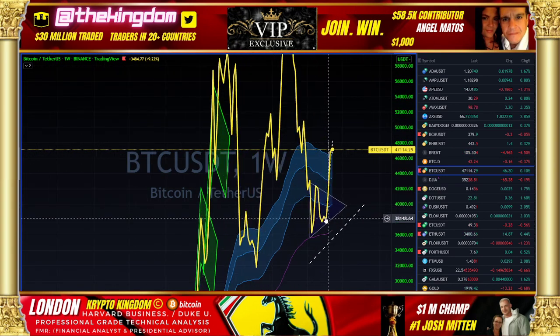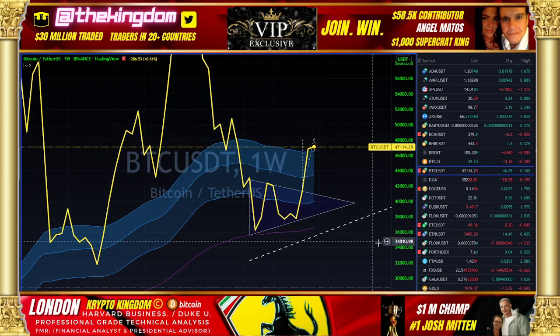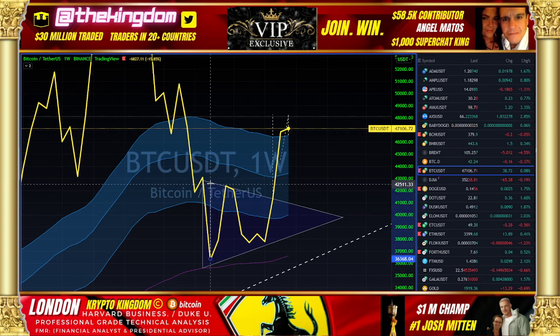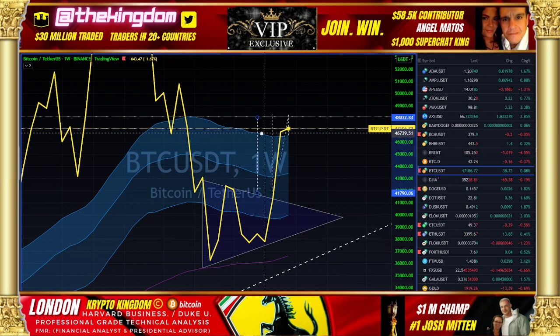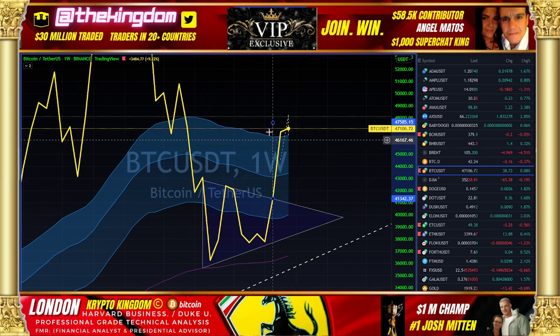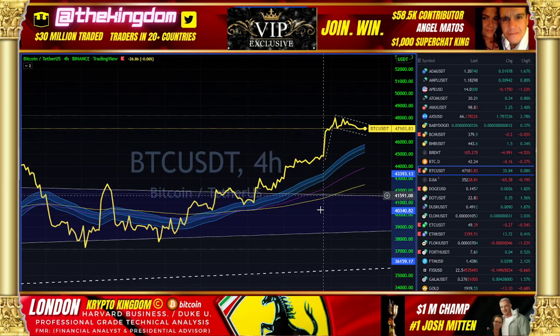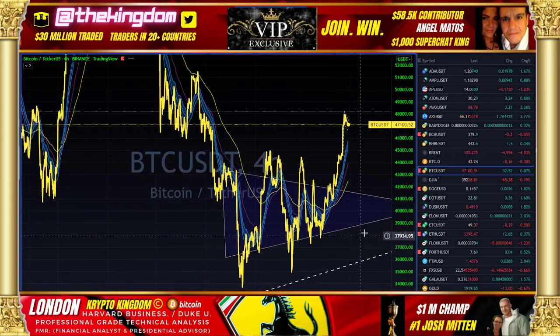I'll tell you that. In terms of the weekly, we have the most simplistic pattern in terms of the symmetrical triangulation. Very easy. Now, in terms of the amplitude move to the upside, you guys understand normally they're a continuation pattern. However, they can operate as a reversal. A double bottom is indicated as well. So that move to the upside, that amplitude has been achieved. And we will discuss on the 4-hourly. Let's talk about the 4-hourly real quickly.